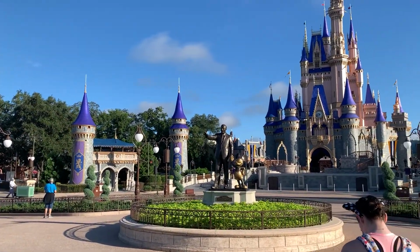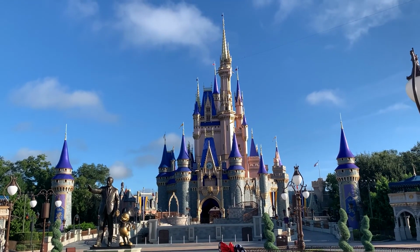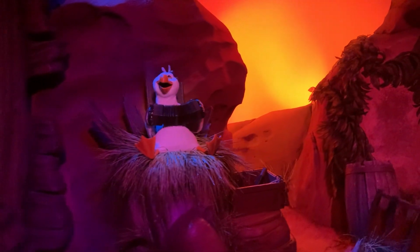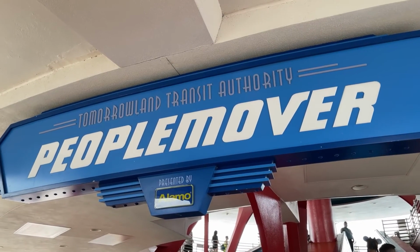So go from Animal Kingdom to Magic Kingdom on the bus and head right in. Now, what I would recommend on easy mode is that all you do is find an Omnimover. Omnimovers are the rides that continuously load, like the Haunted Mansion or Under the Sea with Ariel. But the one I actually recommend, Omnimover style, is the People Mover.